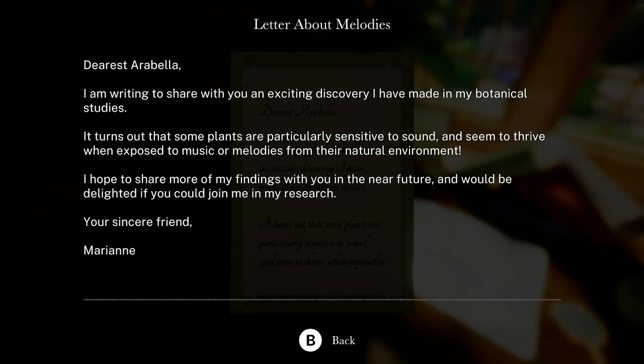Dearest Arabella, I was writing to share with you an exciting discovery I made in my botanical studies. Turns out that some plants are particularly sensitive to sound and seem to thrive when exposed to music or melodies from their natural environment. I hope to share more of my findings with you in the near future and would be delighted if you could join me in my research. Your sincere friend, Marianne.